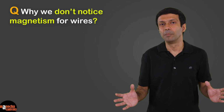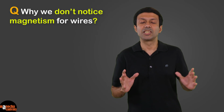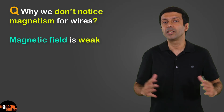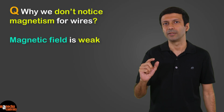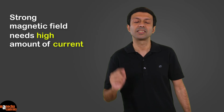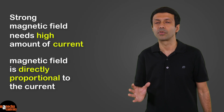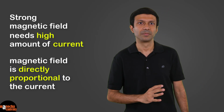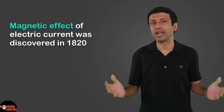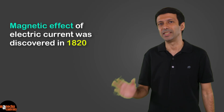Why don't we notice the magnetism of the wire? That's right, it's because the magnetic field created by the wire is very weak. To create a strong magnetic field, a very high amount of current has to be passed through the wire. So the magnetic field is directly proportional to the amount of current in the wire. That's why the magnetic effect of electric current was discovered much later, in 1820.